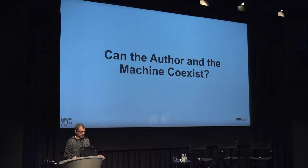Now the next question that was already implicit in this first table project, but it's becoming very, very important right now, with the whole question about labor, about automation, about artificial intelligence. The question is, can the author, the concept of the author, coexist with the machine, with the robot?